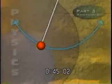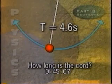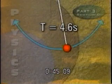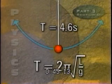Let's say you've timed the period of a pendulum and found it to be 4.6 seconds, and you want to know how long the cord of the pendulum is. Well, you could either measure the cord, or you could use our fancy new equation. So let's do it. We have the period, so to find length, all we've got to do is plug in our values in the equation: period equals 2 times pi times the square root of length over the acceleration due to gravity. Then we'll get our answer.